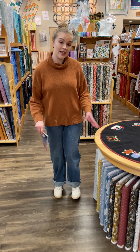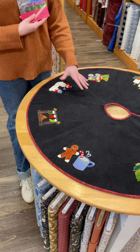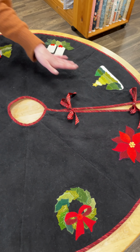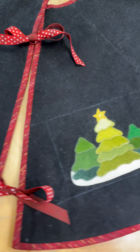One of the things that is going to be mentioned in the mailer is we're going to be having a couple new block of the months. One of them is going to be this one right here. It is a wool project. So each month you'll work on a different wool applique here. And it ends up being this lovely tree skirt.